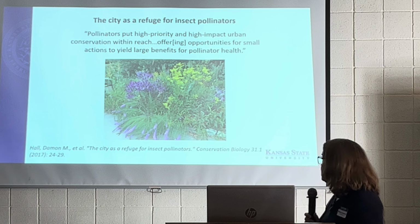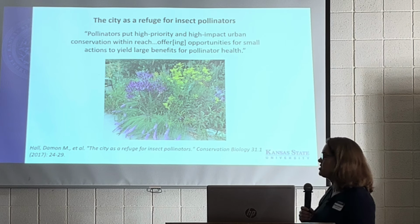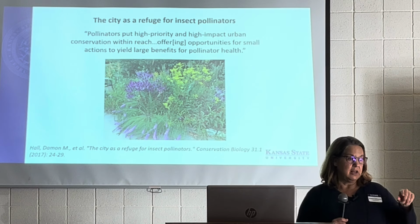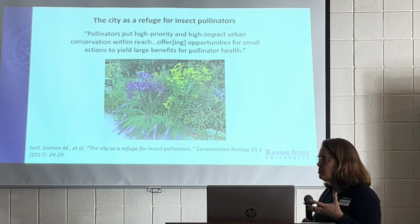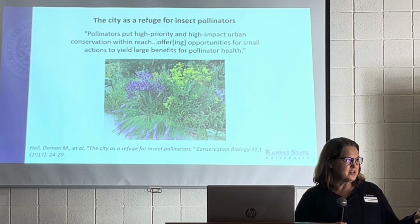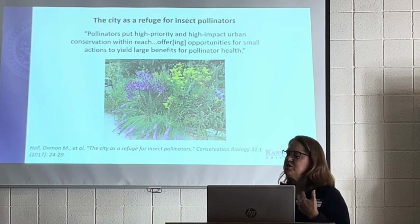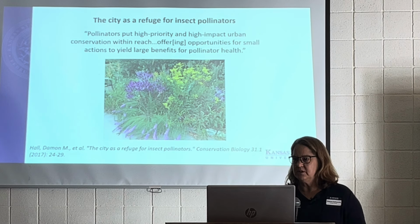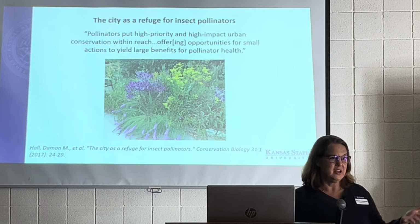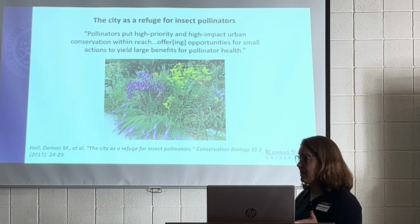So one of the most intriguing studies I came across was this one, City as a Refuge for Insect Pollinators, because it basically demonstrated that what we plant matters. Just as an individual homeowner, what you plant in your garden can really make a difference in supporting our insect pollinators. Sometimes you just feel overwhelmed, like, what can I do as an individual? But in this case, this really is something that we can do as individuals to support the environment. By just planting and integrating a few natives into our landscape, we make a difference.